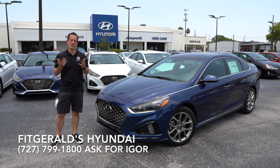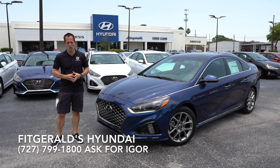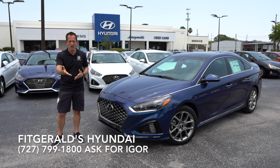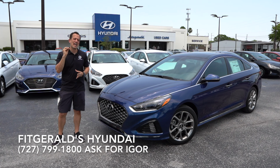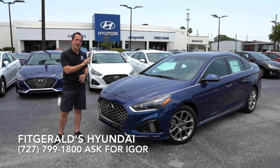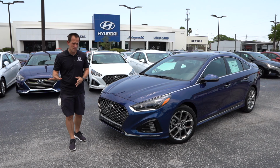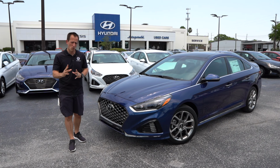I'm back here at Fitzgerald's Hyundai in sunny Clearwater, Florida, and we're going to try to get some answers for you if you're looking at a brand new Sonata. So what I have is a 2019 Hyundai Sonata. This one is a Limited trim with the 2-liter turbocharged engine.